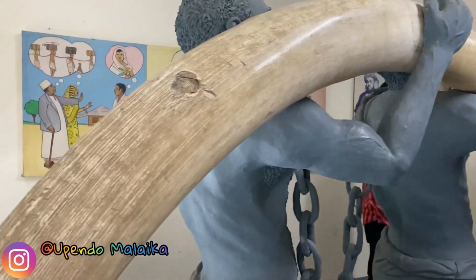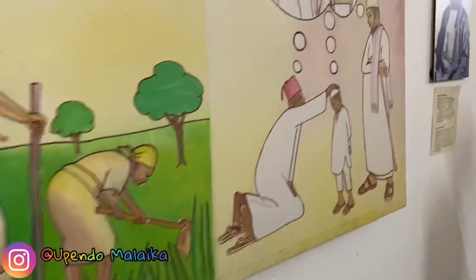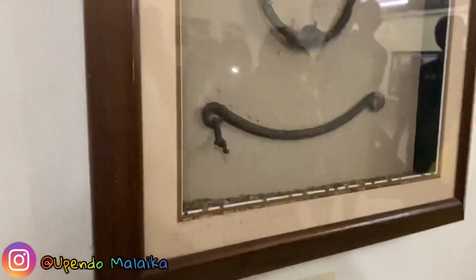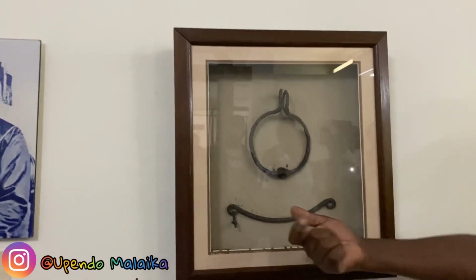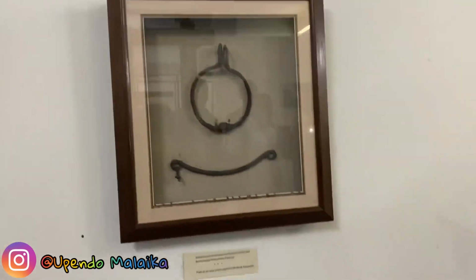You see? And here, to show you the story, this is part of the chain that was used to tie slaves together at the neck. During slavery, there were some chains for the children and chains for the dogs. After slaves were captured, they were chained at the neck and pulled like a dog. That's how it was during slavery.